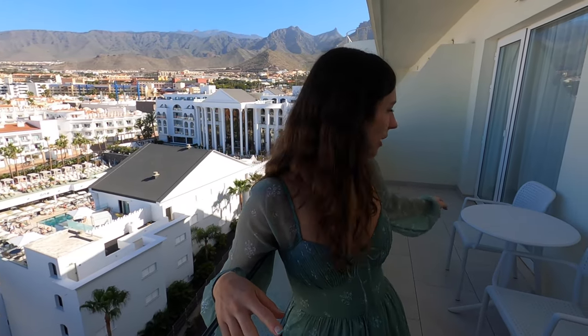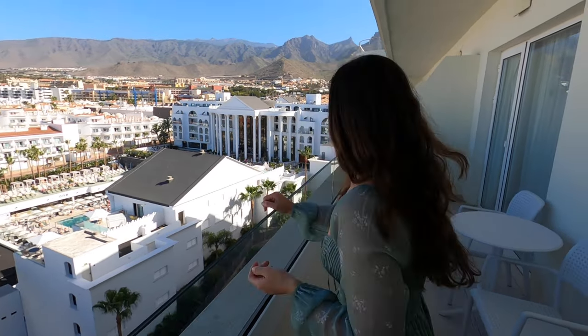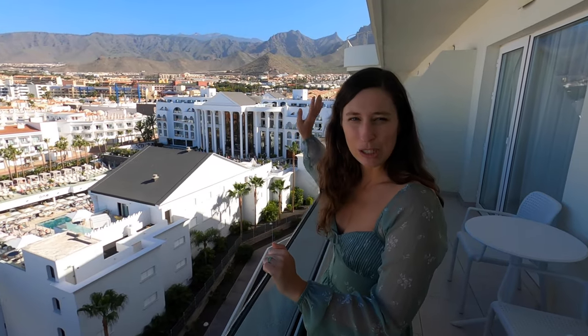Okay, so the really cool thing about this room is that you have got a huge balcony area. You've got some seats and also a place to hang up your swimming stuff after a day out. And you've got mountain views just behind me here.